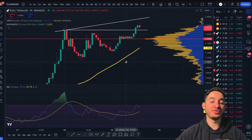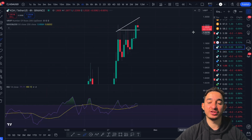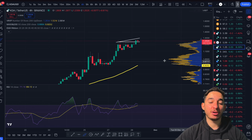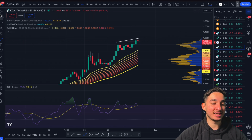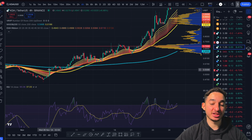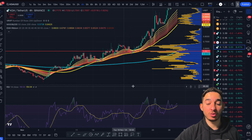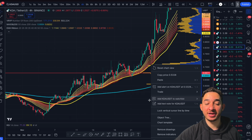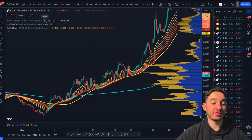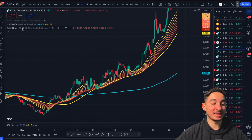We are above the moving average right here. We are above the 50 moving average, of course, and the exponential moving average as well. If you guys know me, I love this indicator. It's probably one of my favorite indicators out there. And you guys can see right here, KDA has always been above the exponential moving average ever since we broke above it. Now, my rule of thumb, of course, is you need 3 candles above it. Okay, 3 candles above the EMA ribbon, or below, in order to have a solid confirmation. And pretty much this is exactly what's happening.